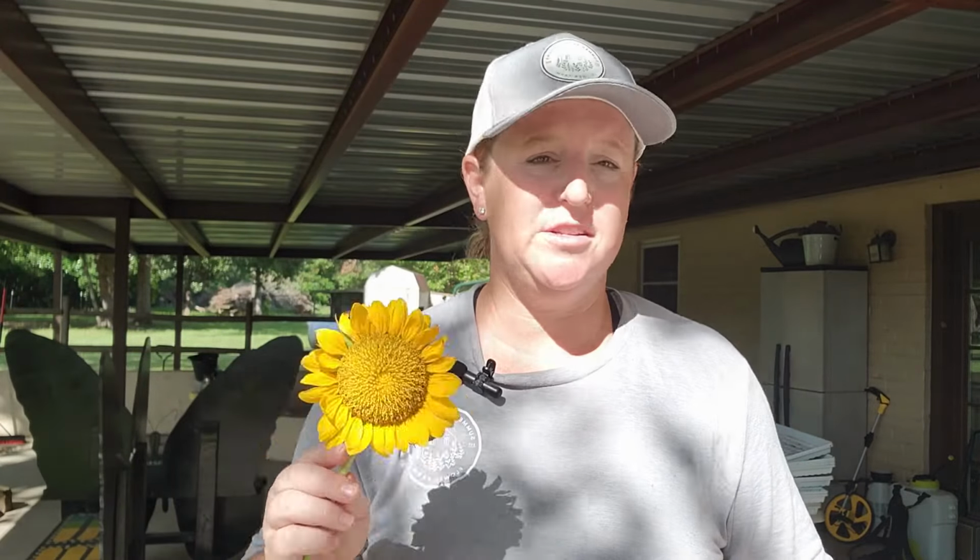But overall, sunflowers are going to do good for most environments, but especially in the heat. They can take the hot sun, they can take the heat. You just got to keep them watered.